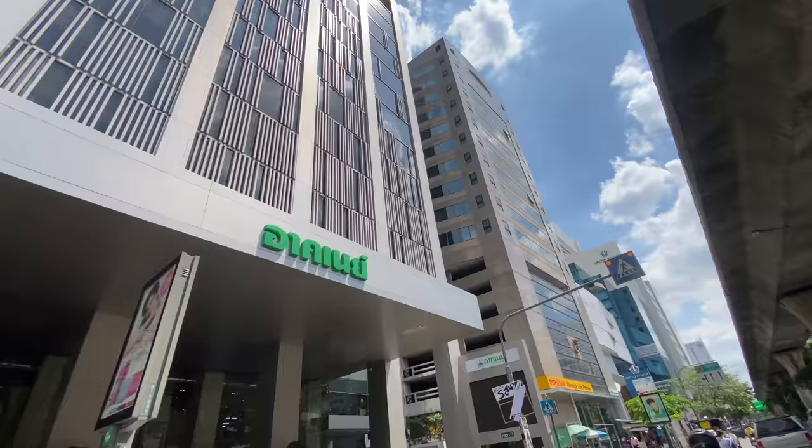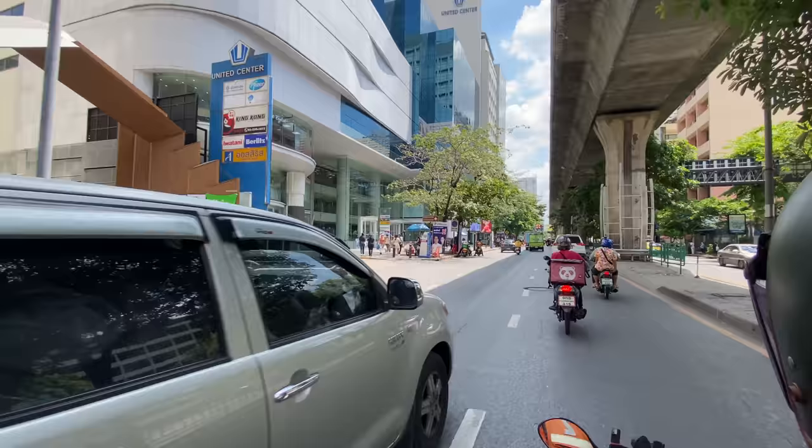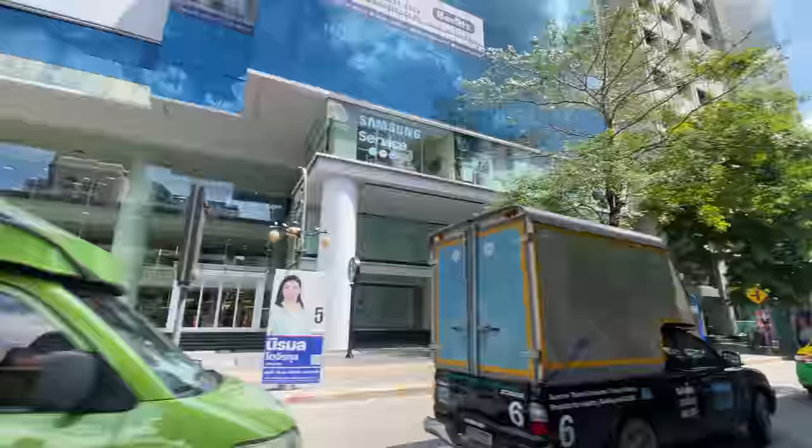Yes, so we've got all of these buildings. Loads of hotels, loads of offices. So this and Saturn make up the business district.